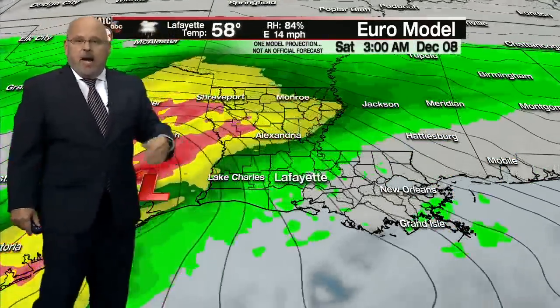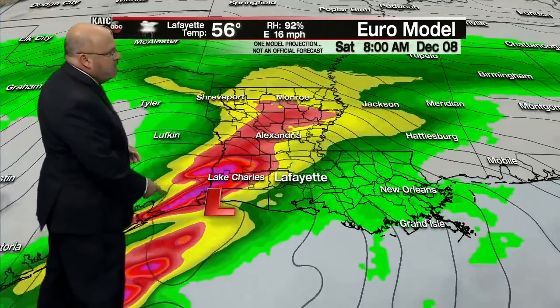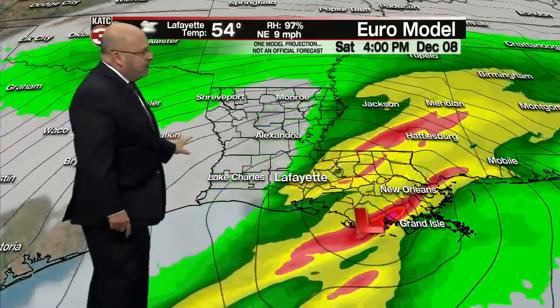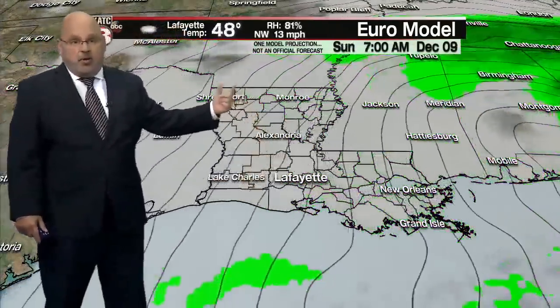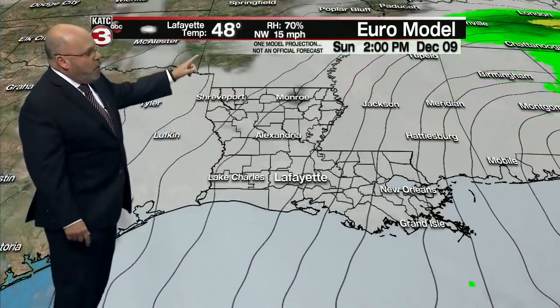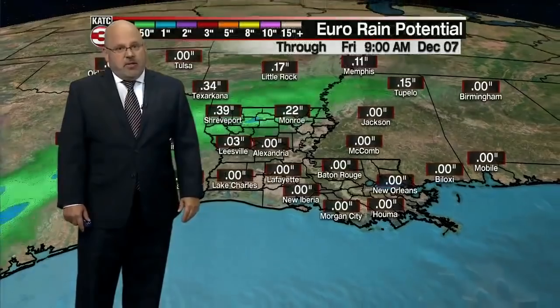Checking the European model just on the timing of this low, it's pretty much the same. The rain and storms coming in as we head into the early morning hours. The European model is a little bit slower, but the RPM model I just showed you is a little bit more up to date than this model that ran earlier today. And then it continues to progress off to the east, and in its wake, cloudy skies stay with us into Sunday, and temperatures quite chilly. We're going to be in the 40s Sunday, and there's going to be a little bit of a wind chill as well, so it's going to feel quite blustery after this weather system Saturday.